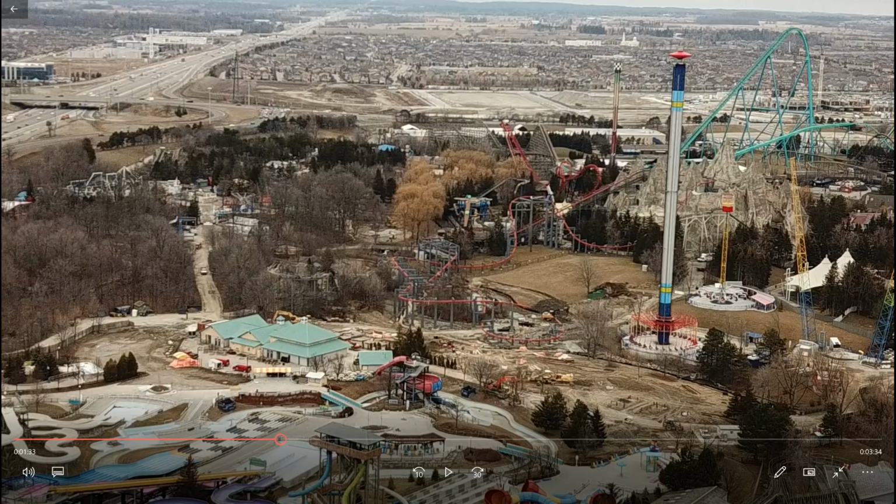If it wasn't windy, I probably would have seen more. I literally took off and had to land because my drone was being pushed towards the highway.